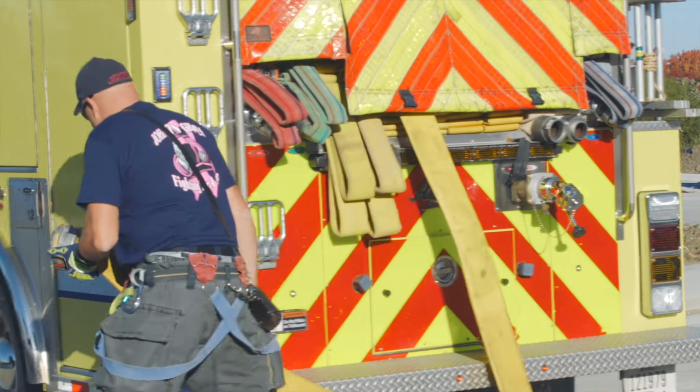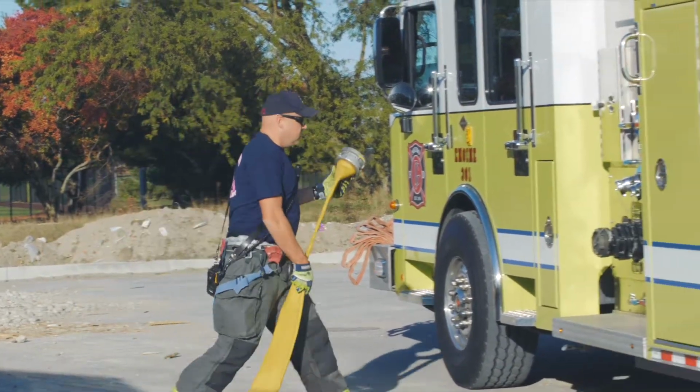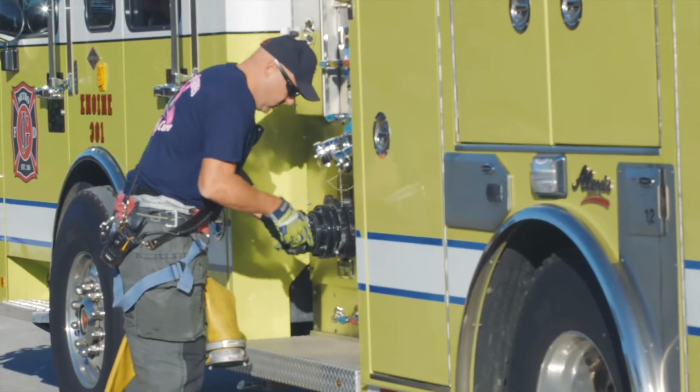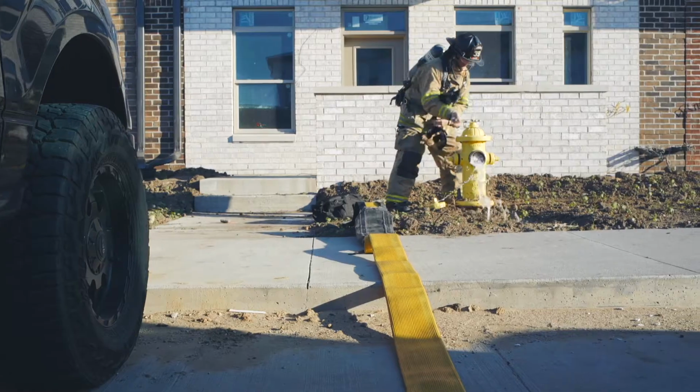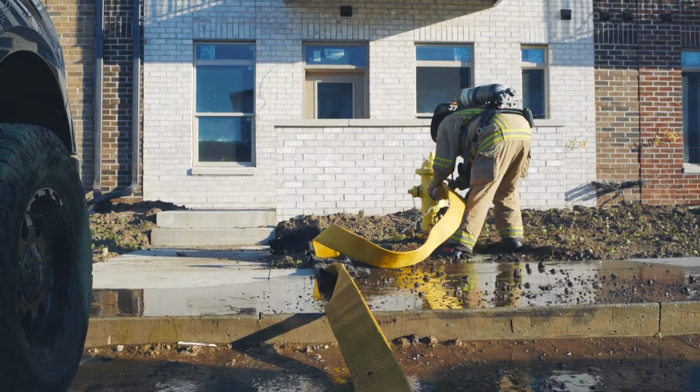After the hose line is pulled from the apparatus, the engineer will connect the large diameter hose to the pump intake and charge the hose line for the fire crew. The engineer will then make their way to the hydrant to flush it and make the connection.